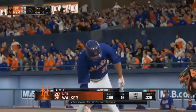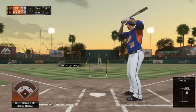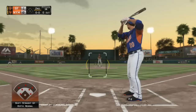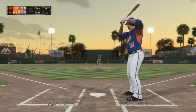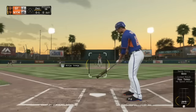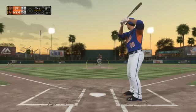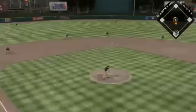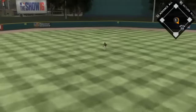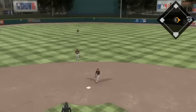Neil Walker strides into the box now to lead off the home half of the second inning. Second baseman, Samardzija into the windup. Here's the first pitch. Chop foul at the plate, strike 1. Smoked on the ground up the middle. He gets dirty, but he can't make the play. It's a base hit.